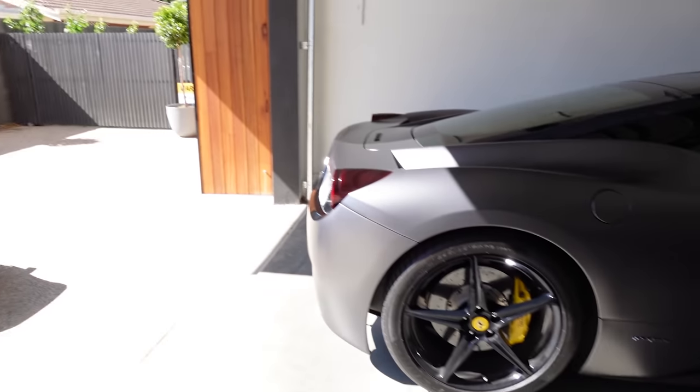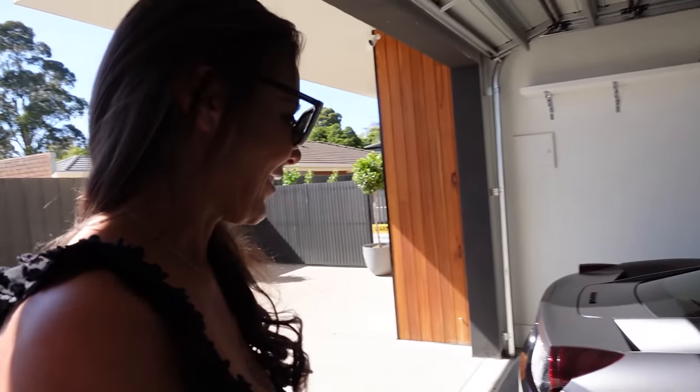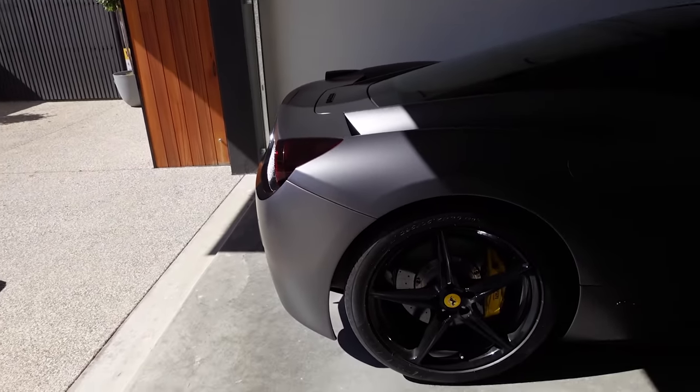Sunny, isn't it? How are you? Good. Yeah, it's sunny. Love the car. Do you? It looks like it's new. I know, that did a good job, didn't it? Yeah, gorgeous. What about the bike? Oh, yeah, that looks all right. That's the new bike. I'm just checking out your new toy here.